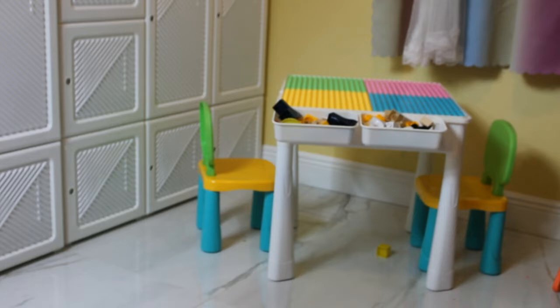This is the GobiDex Kids Activity Table Set, 7-in-1. It includes a compatible Duplo activity table, removable double side playboard, 2 chairs, 2 storage boxes, and 100-piece big building blocks compatible with Duplo building blocks. Kids can easily mix with their big building blocks.